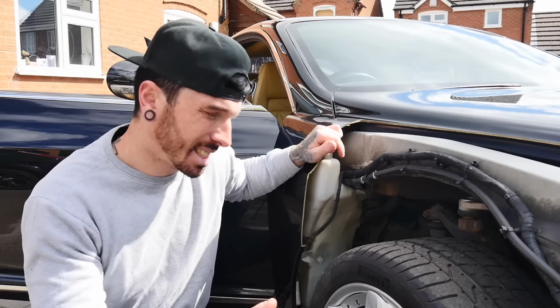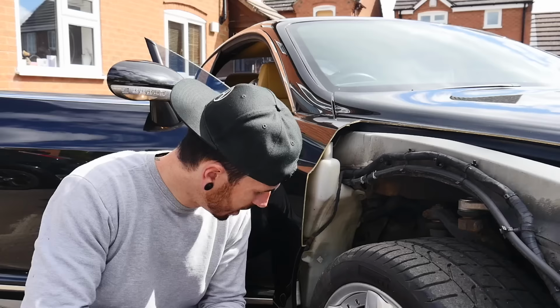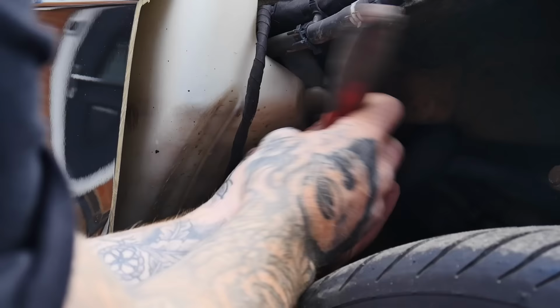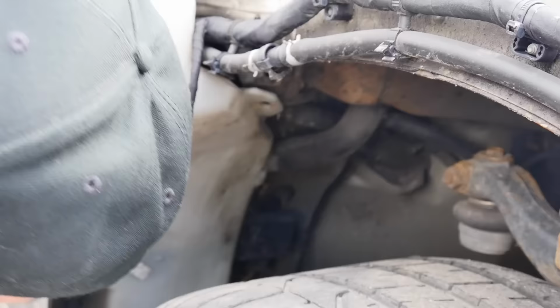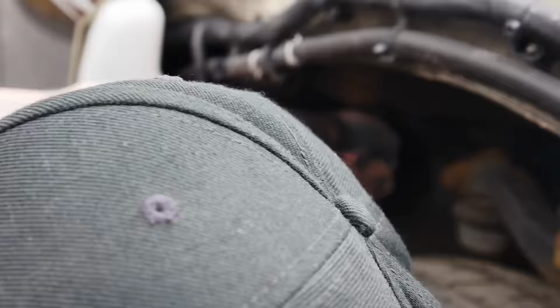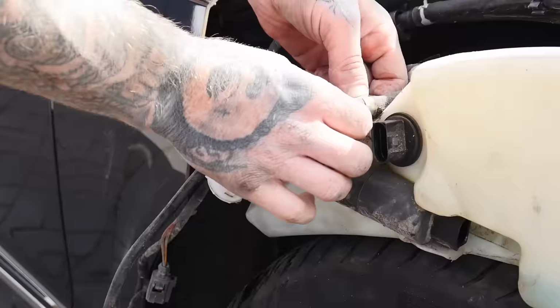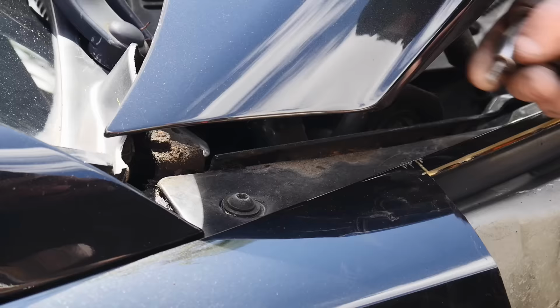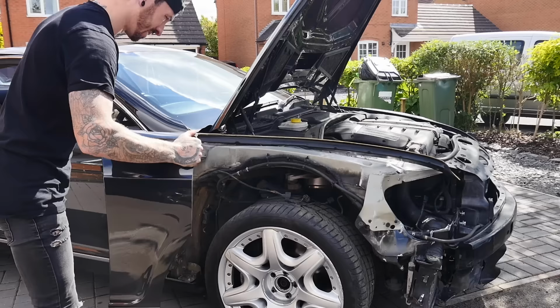So first thing I wanna start off with doing and just getting done out the way is getting the remainder of this wing off. So I think let's get to it. Let me just take this wing off and then we'll go from there. Right, the wing is off.